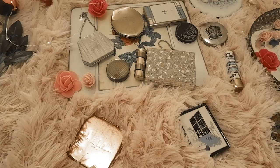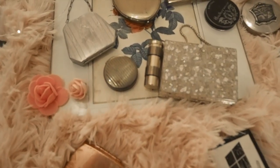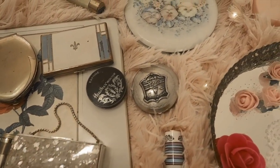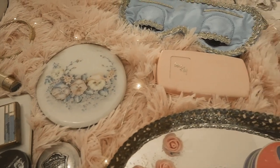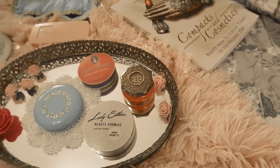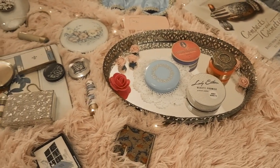So today we're talking all about vintage makeup and I'm going to share with you my vintage compact collection. Recently I bought a few different lots on eBay and I was looking at different decades. I put in 1920s compacts, 1930s, 1950s, and was looking around for different ones. I thought it'd be fun to get compacts from every decade.